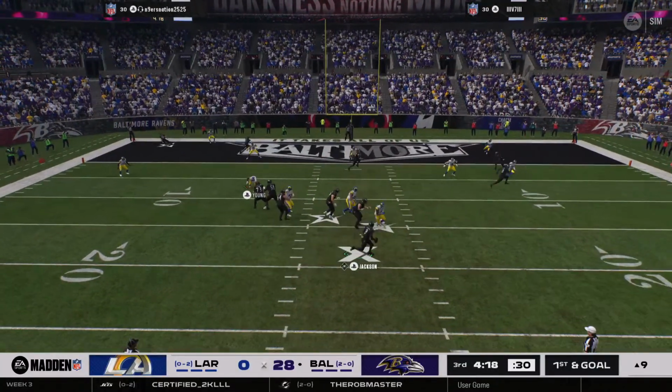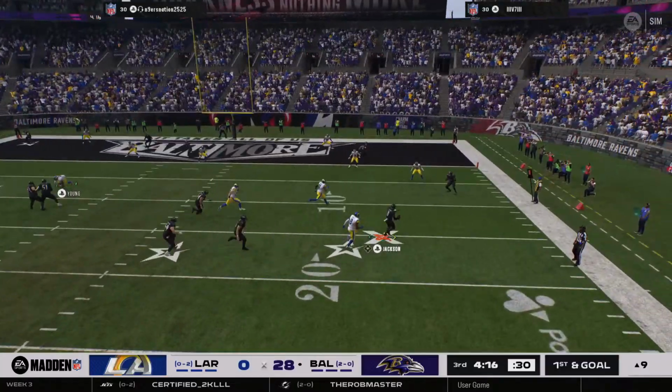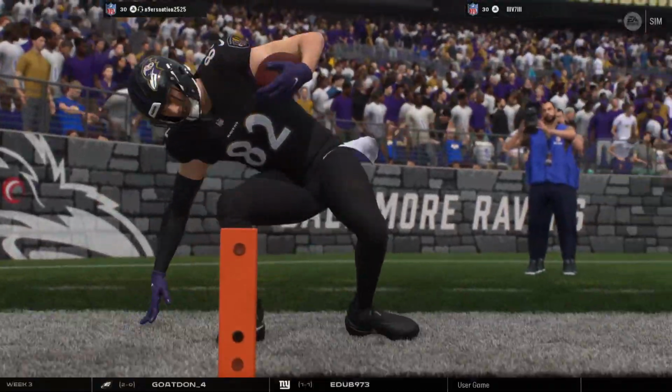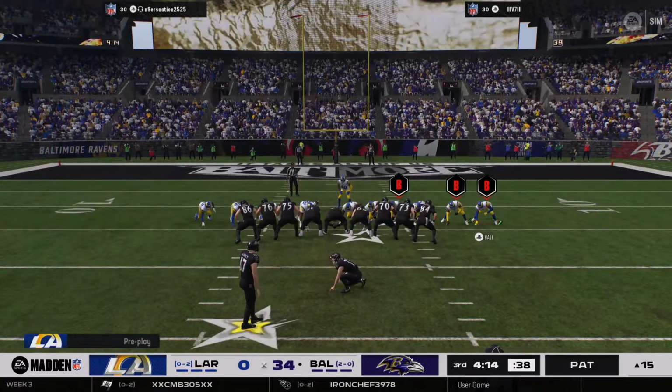Looking inside the red zone. Forced out to his right. And look at the footwork there. Touchdown! The Ravens grow the lead coming out of halftime.